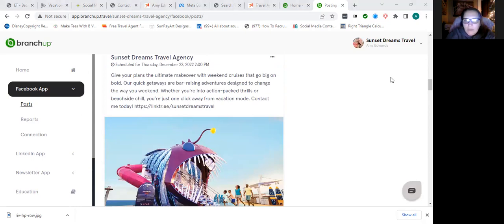This works really well with Planable, which is a scheduling software. It is about $13 a month. So if you want to use it, you can. If you don't want to use it, you do not have to use it. You can just manually post these to your other social media accounts.